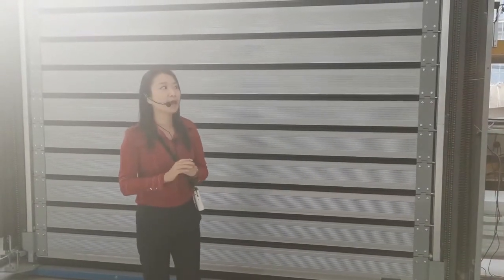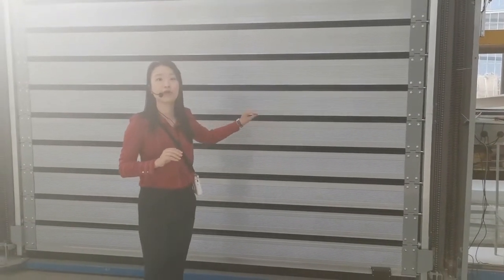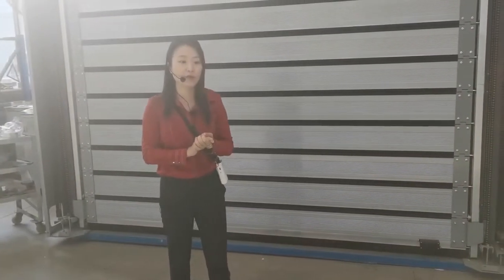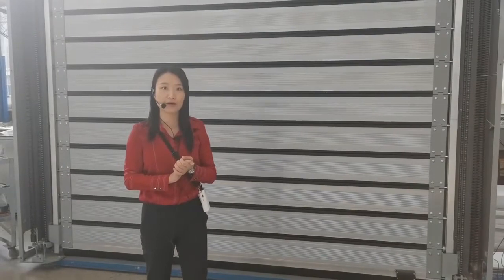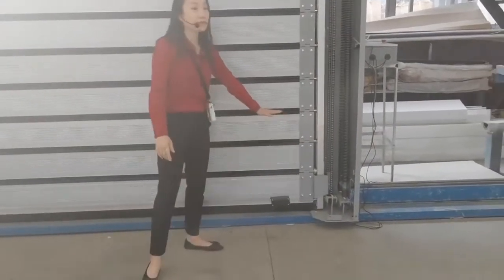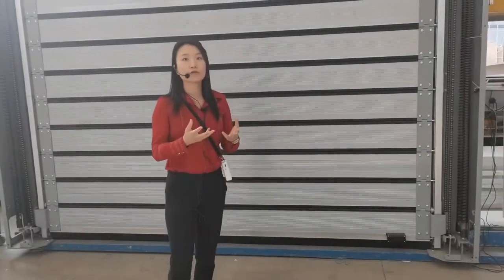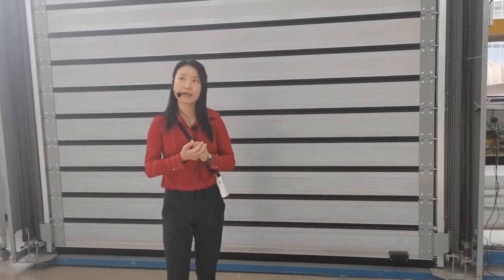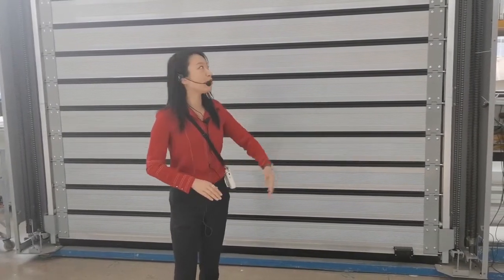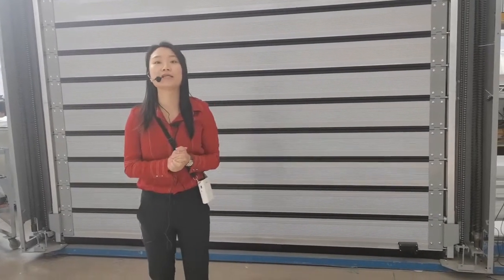As well, except for those standard choices, we have some optional choices. By the way, for standard choices, we also have, for example, the photo cell, which usually is 30 millimeters up from the position of the photo cell. And for the photo cell, some customers ask, can I have more sets of photo eyes? Yes. That's our optional choice.